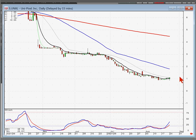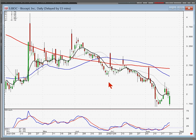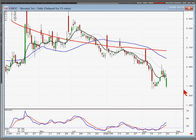UNXL, you got the fry pan bottom slowly curling back up, which means there probably isn't going to be any significant move for a while. I wouldn't be buying down here just yet unless there's a very strong breakout. And BIOC, another one that doesn't have any direction yet. You do have kind of a little belt hold right at the same level it bottomed out before. I'd get ready to buy this one, but it needs a strong buy signal confirmed.